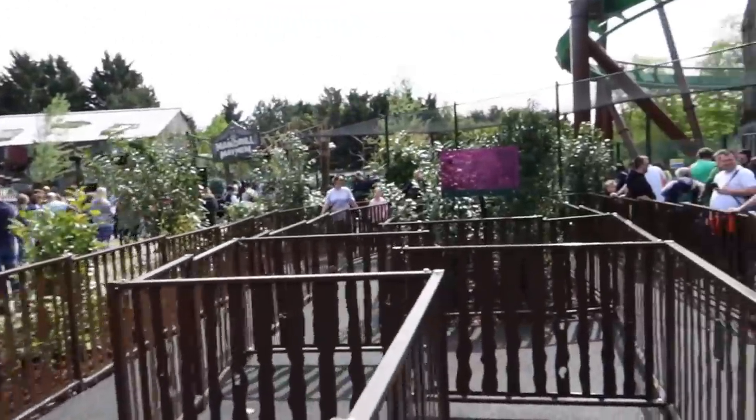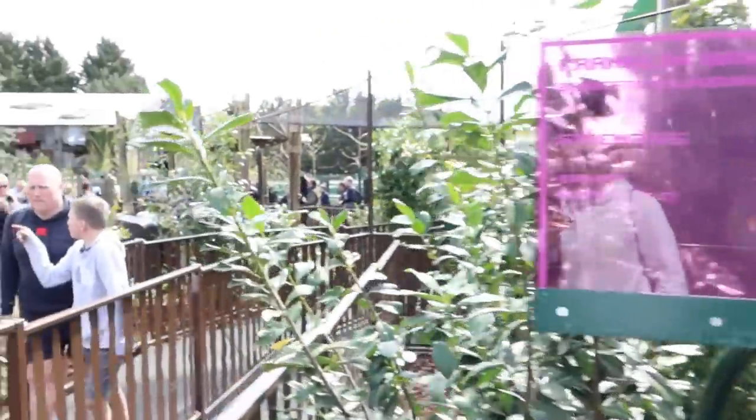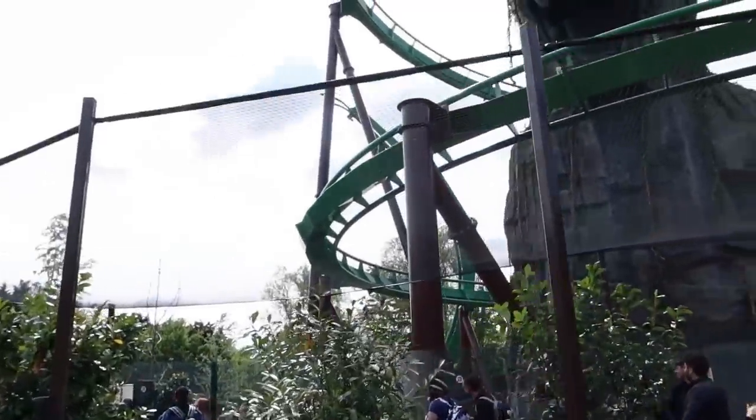So bear in mind, we're not in the cattle pen. We're pretty much straight down. So many people down here for the opening day. That's the great thing, just seeing people. And the atmosphere of an opening is always great. Let's see how we get on with this one.